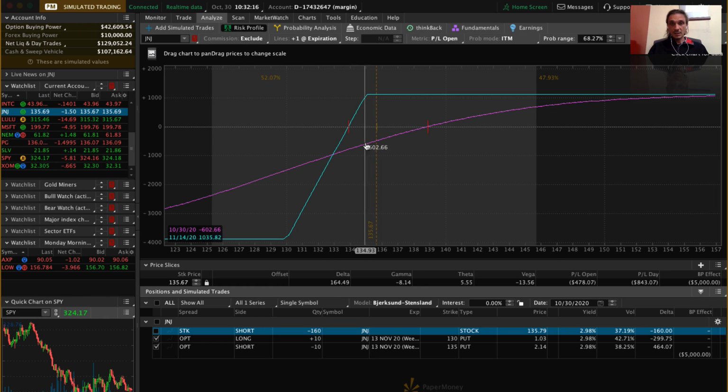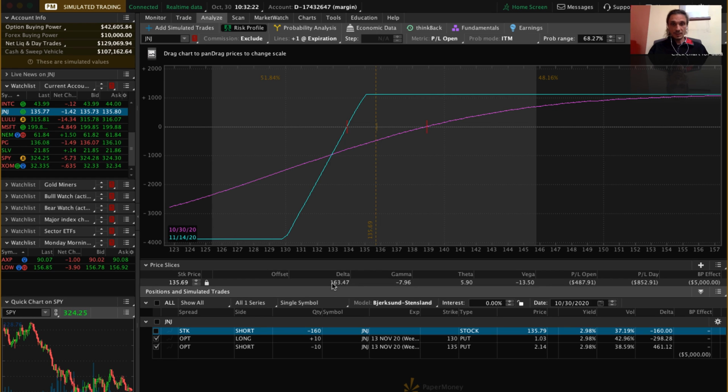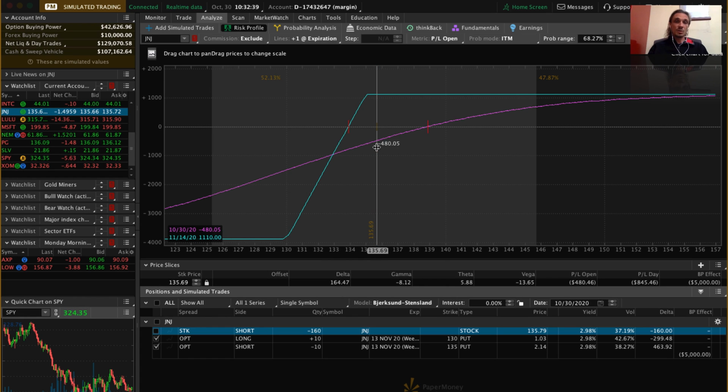So what can we do? We can bring the slice here, select the current price, and figure out our delta exposure on this position. It looks like it's 162 delta, right? So what does that mean? It means that if JNJ moves by 1 point up, we're making 163 bucks. If it moves $1 down, we lose 160, right now 164.